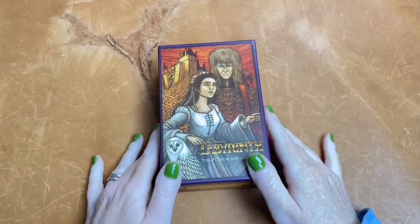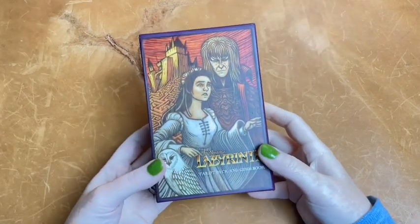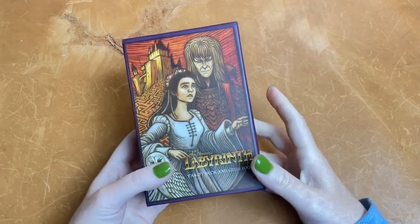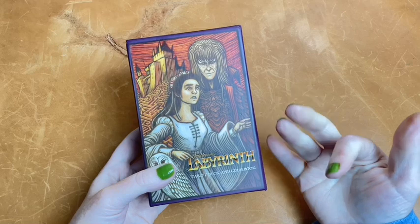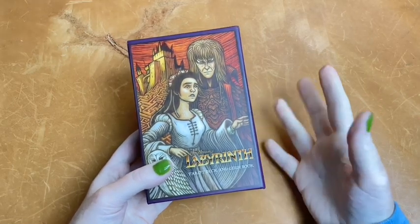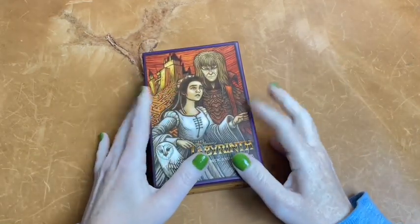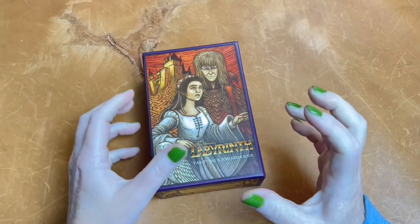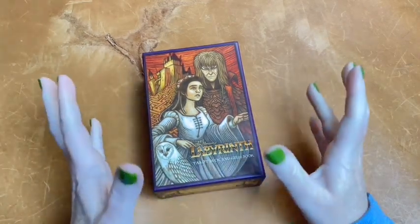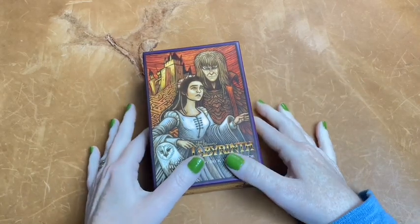Hi guys, I got something new today and I wanted to share it with you. I've really been liking the videos where people or journalers are choosing a tarot card every day, and they pull it out of their deck, and they research what the card means, and it gives them a journaling prompt to journal about. I've really taken to that idea.